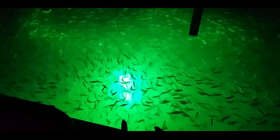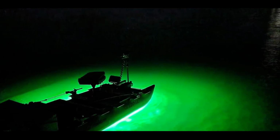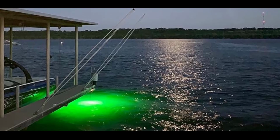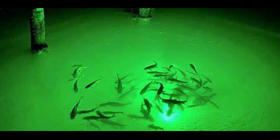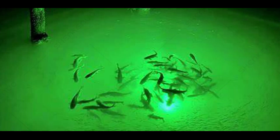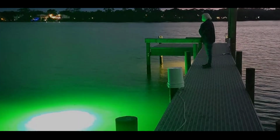longer than traditional halogen lights, allowing you to fish all night without worrying about draining your battery. Plus, with an incredible lifespan of 50,000 hours of continuous use, it's built to last for years of fishing adventures. Lightweight, portable, and easy to use, this light is a game-changer for night fishing. Just drop it in the water and watch as it illuminates your surroundings, creating the perfect underwater environment to attract your next big catch. Whether you're a weekend angler or a seasoned pro, this light will give you the advantage you need for a more exciting and productive fishing experience. Get ready to light up the water and reel in more fish than ever before.